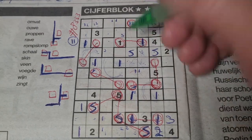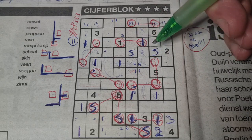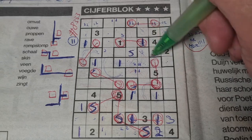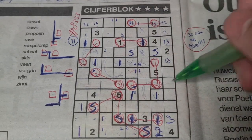This box can be a 4. So the 4 could be here, could be there. Let me think. 2 numbers left in this area: a 1 and a 3. 1 and a 3. Okay.